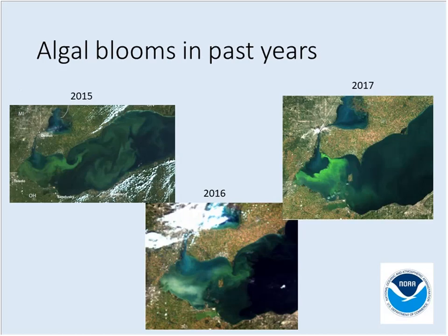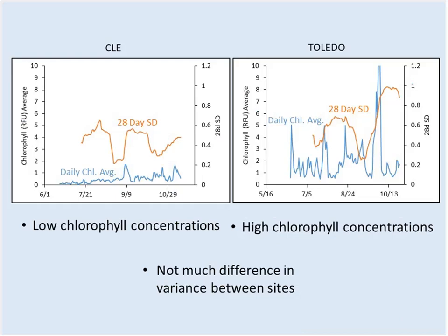So I just wanted to show this to remind people that 2015 and 2017 were very bad algal bloom years, and that 2016 was less severe. And these are taken from the NOAA satellite images that we saw somebody present about last week.